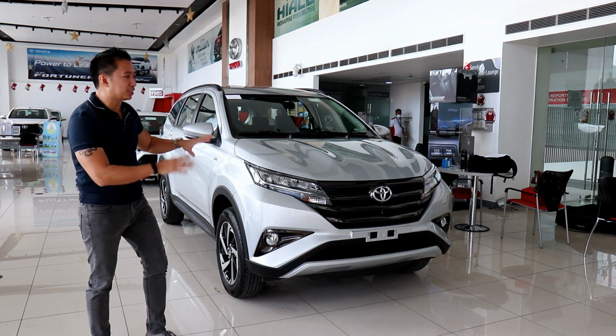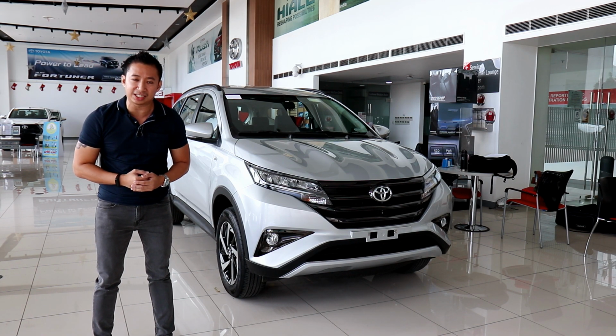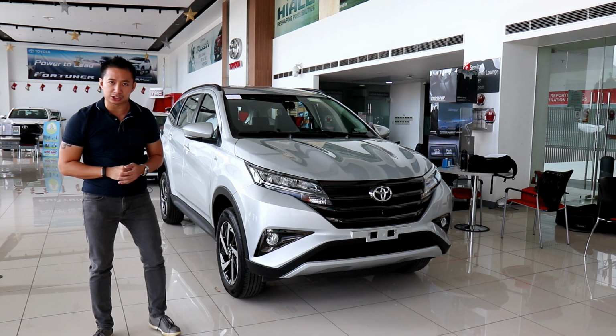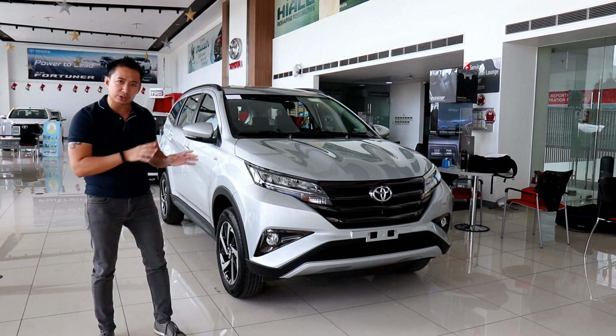Now, despite being just a year old in the market, the Rush went on to become the 10th best-selling vehicle in 2019, and it outsold the Toyota Avanza by twice as much and the competitor, the BRV, by 4 times as much. So what sort of secret magic sauce does this Toyota Rush have? That's what we'll try to find out in this video.